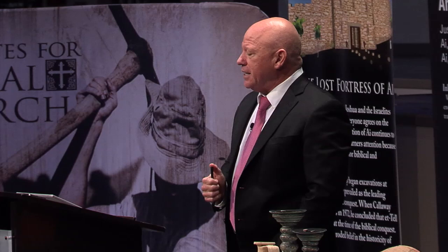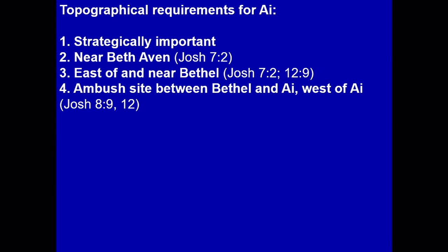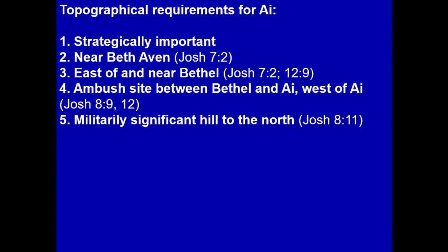First of all, it has to be strategically important. It has to be near Beth Aven, Joshua 7:2, east of and near Bethel, Joshua 7:2 again. There has to be an ambush site between Bethel and Ai. And as you read the Bible, you'll never find Bethel and Ai separated. It's always Bethel and Ai, Bethel and Ai, Bethel and Ai. They're what we would call couplets. So they're twin cities. And then number five, it has to have a militarily significant hill to the north.